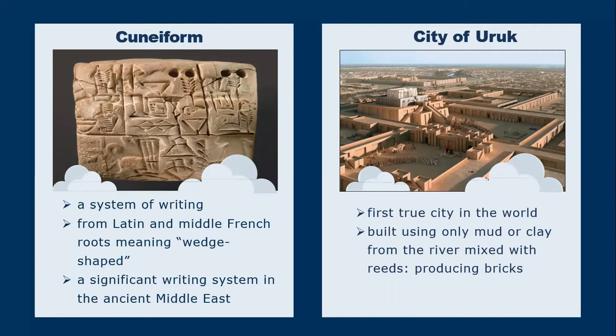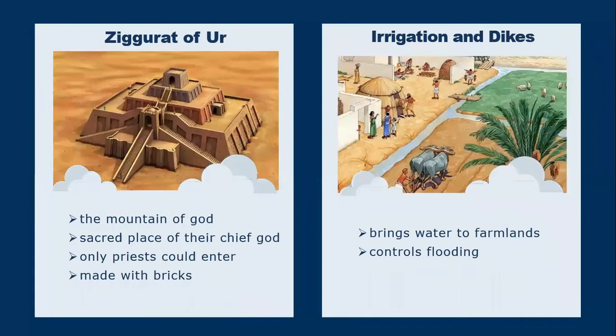And in the heart of that city, we have the Ziggurat of Ur, a place of worship for the Sumerian people. It is called the Mountain of God. It is a secret place for their chief god. Only priests could enter, and just like any other structures found in the city of Uruk, it is made with bricks.